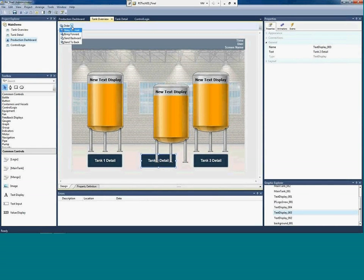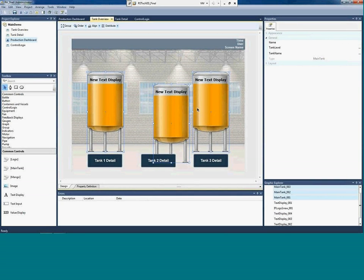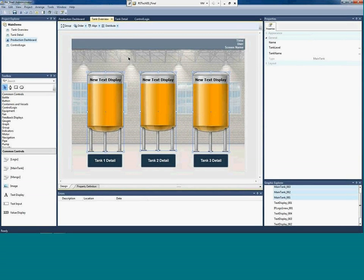I can select my tank detail button, and I can bring that to the front where it rightfully belongs. I can also select my 3 tanks. You can see that the content of the toolbar is now expanded automatically for me, so that I can pull down my Align menu and align the top edges of the tanks. And I can also distribute them horizontally. So now I can quickly get the screen back to the way I want it.